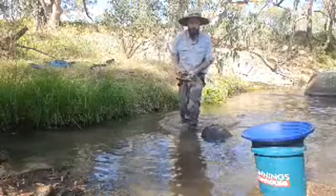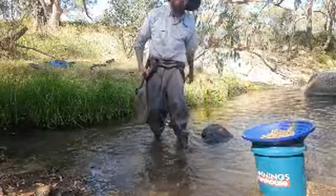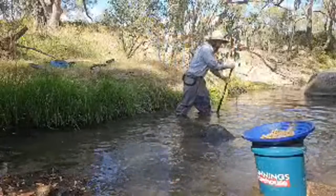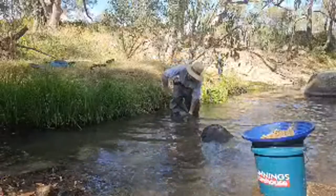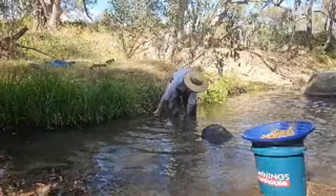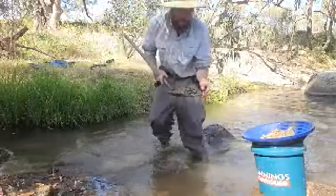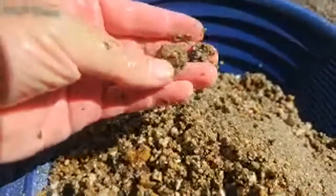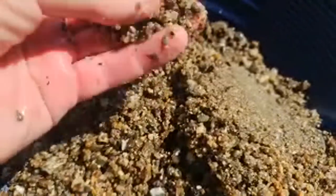A lot more rocky. There's no clay. There's a lot more fractured. Oh, sorry. There is fractured bedrock in it, not a lot more. That's your fractured bedrock. But a lot more loose gravels.